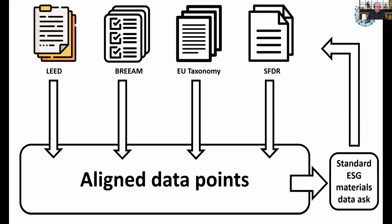Now I'm going to pause for a moment here and pass over to Karim, because he's going to talk a little bit more about the detail of what we're doing, and some of the more detail on how we are planning to move forward once we've done this limited piece of work.